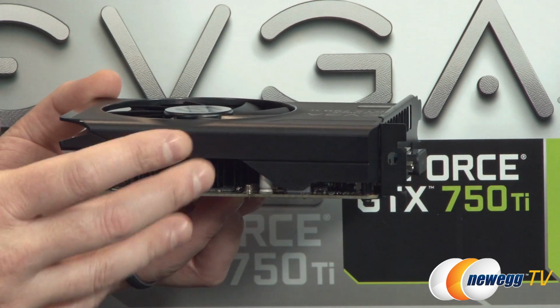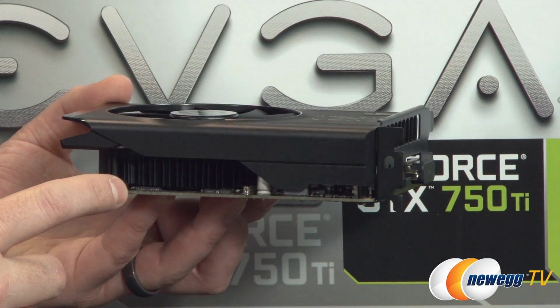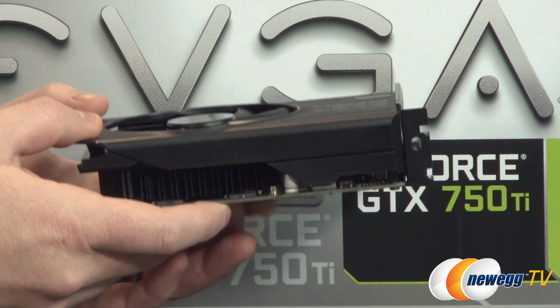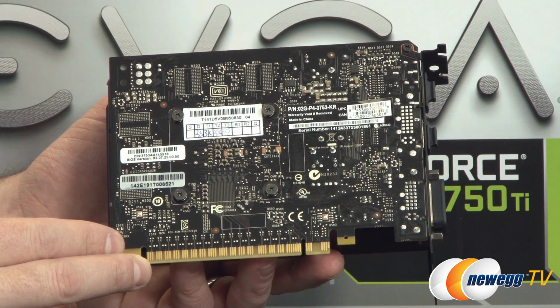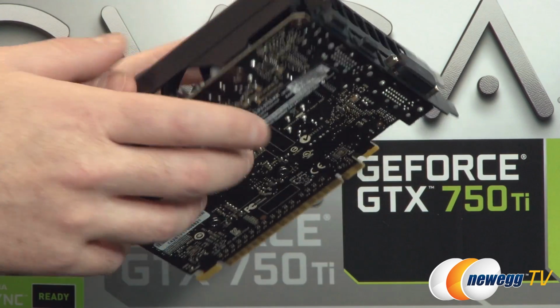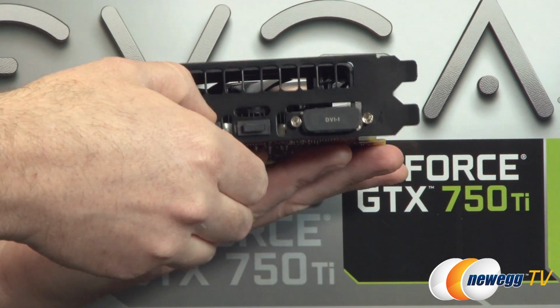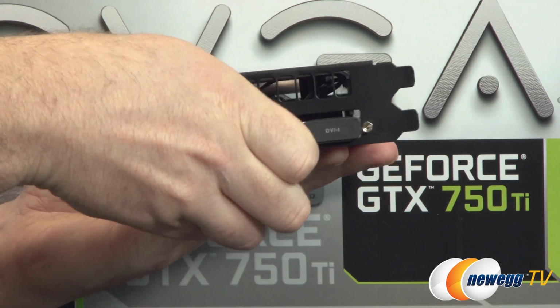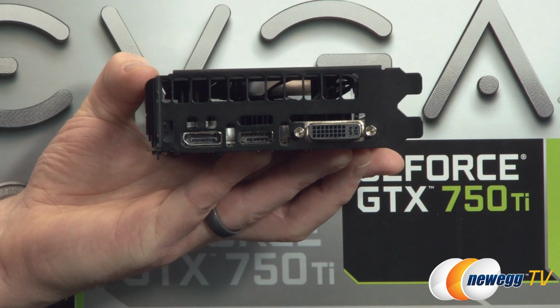If you are looking to build an aesthetically pleasing computer, then EVGA does a great job of accommodating that, I believe. Again, apart from that, pretty much all the same features that you saw with that 750, just the 750 Ti GPU sitting at the heart, and then again here at the back, same video out configuration with the full-size DisplayPort, HDMI, as well as the DVI-I.